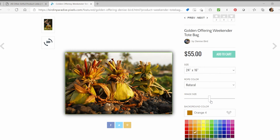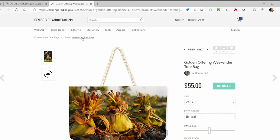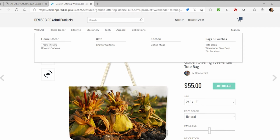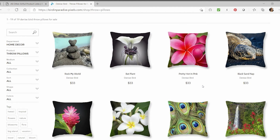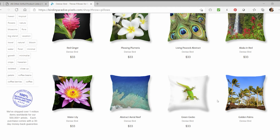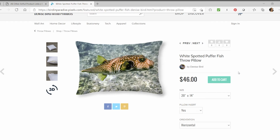So that is the way that you would change. It's the same thing as the other ones. So let's go look at home decor. We'll go look at the throw pillows. And now these throw pillows, most all of them are square. A lot of images don't work as a square. And here's one that does not work as a square. As you can see, it cuts off his head and his tail. But if you click on it, it'll show you it's actually coming in a rectangle size pillow, and that's the only one it's available in because it doesn't work as a square.